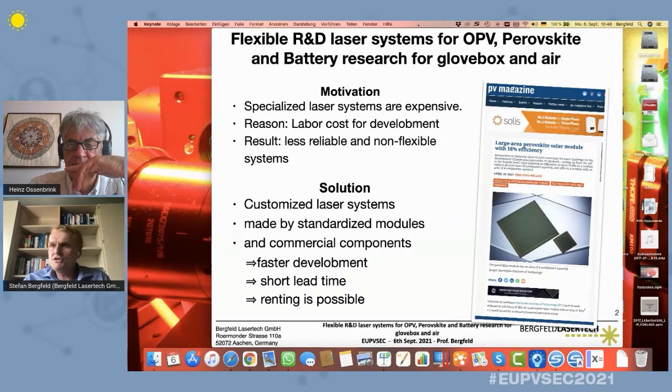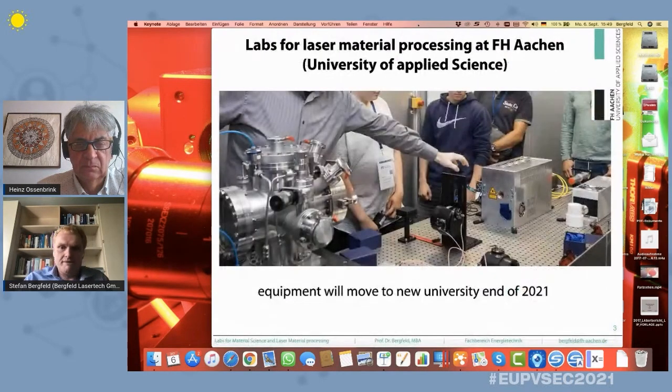Well, and the other problem the machine makers usually have is that one system is quite expensive, but for one application you always need maybe 1 or 2, at most 3 systems, and then the labor costs are very high. We solved it by modularizing every subcomponent of the system and combining them into new systems and applications. So we standardize every component, and that makes it faster. The systems are more stable, and we can implement more commercially available solutions. So we do it somehow in a different way.